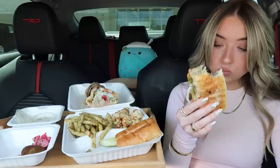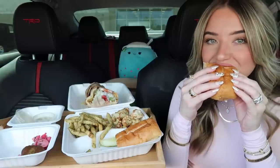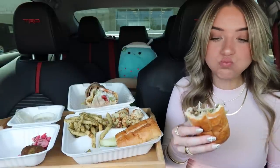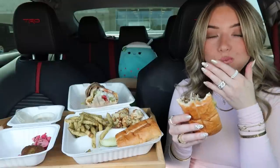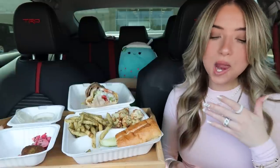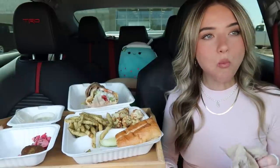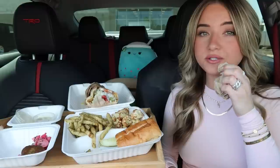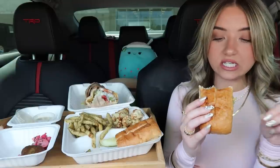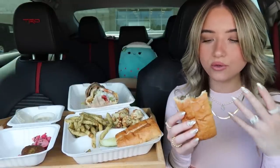This is amazing. Wow. Sorry, this is kind of a lot to chew. But the seasoning on this meat, they have it seasoned to perfection. I want to say mayo is on here. I'm almost getting like a mayo sauce.